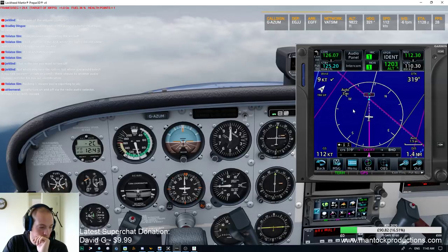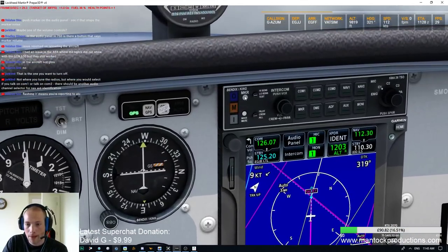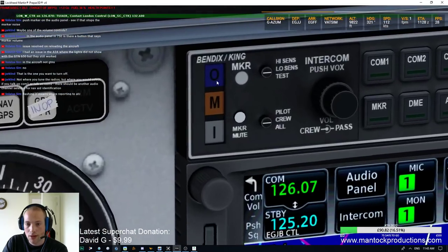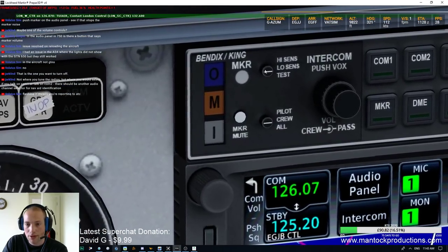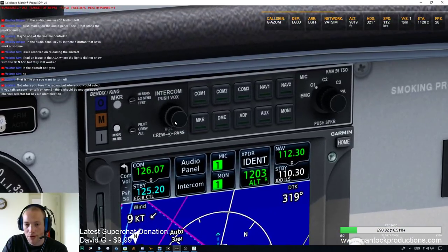Push marker on the audio panel. Mark a mute. Those are not click spots. Those are not click spots. I'm not even able to tweak that.